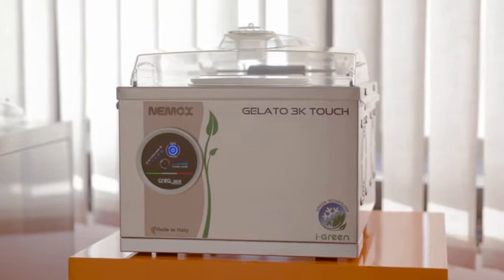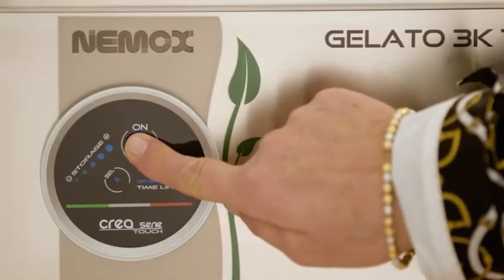So allow me to introduce the series of the most powerful machines featuring touchscreens, Gelato 3K Touch and 4K Touch. Truly super automatic machines, ready to start with a brush of a key on the touchscreen.